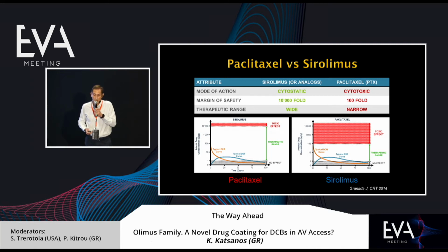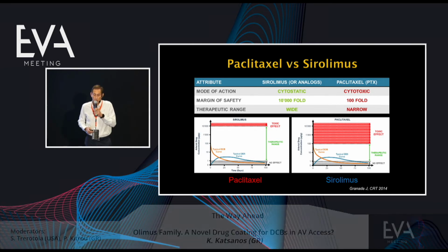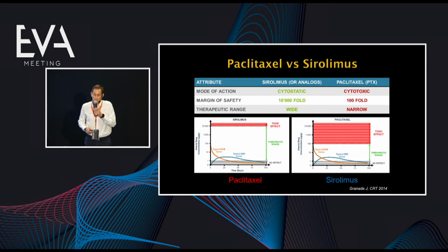On the left-hand side, you can see sirolimus. On the right-hand side, you can see paclitaxel. Both medications have a level of efficacy, which is at least 1 nanogram per milligram of tissue. And on the top, you can see the threshold of safety: approximately up to 10 milligrams in the case of sirolimus, and no more than 100 in the case of paclitaxel.